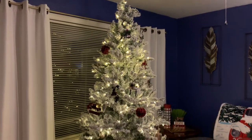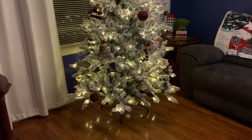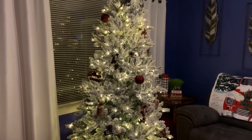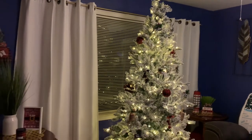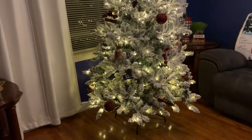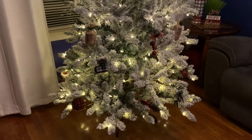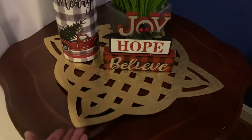If you guys watched our last two videos, you know that we moved into a tiny home. We went from 1600 square feet to 800 square feet. So we did have to pick a smaller Christmas tree, but I do love having this Christmas tree right in the middle of this window. We do still have to get a tree skirt, but we plan on getting one from Hobby Lobby or At Home. And then also in this corner, I put another gold doily, which was $1.